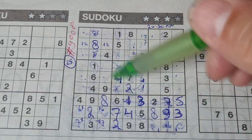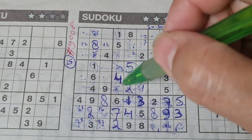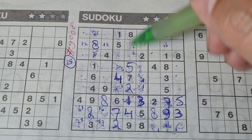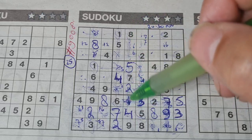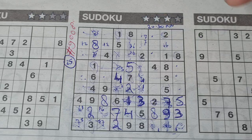One of the missing numbers in this big square is number 3. We have a 3 in this column. No 3 in these 3 boxes. So the 3 could be here, could be there. 2 numbers left in this middle column. The 1, the 2, the 3 is missing. 3 and the 6. Let me mark those. 3 and 6.